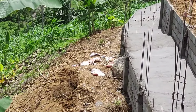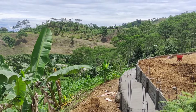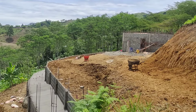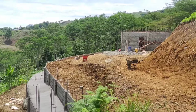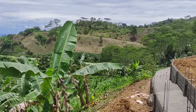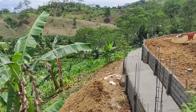Oh yeah, for those that don't know, this rock, the backhoe guy was supposed to dig them down into the dirt like this rock, but one of them wasn't done securely, so it rolled down, so they just implemented it into the wall on the riprap.